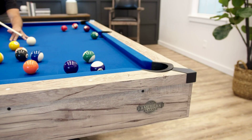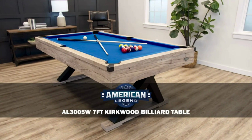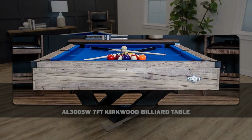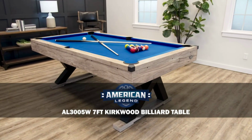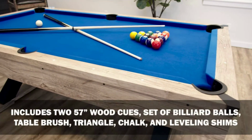It's affordable and offers a lot of features that you'd expect from more expensive models. Most users are quite pleased with their purchase, praising the table's ease of assembly and overall value. However, there have been some reports of damaged parts upon delivery, so it's worth checking everything carefully when it arrives.